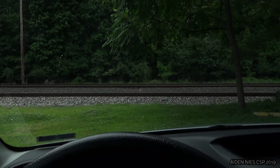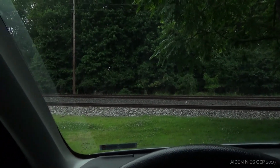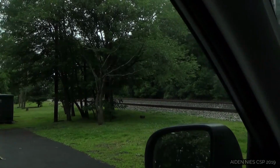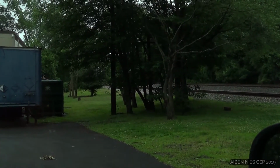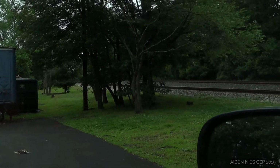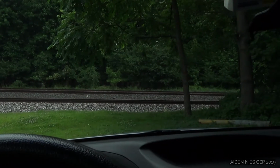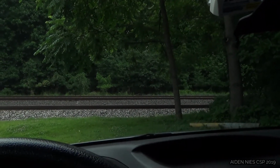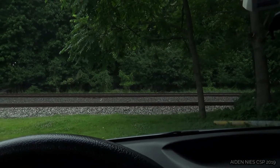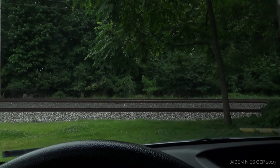Alright, so that was Q438 followed by K161 all the way down here at CP10 in Teaneck, New Jersey. Did a little bit of driving over the past hour and a half down from Newburgh. And that might seem a little bit crazy at, well, it's about 4 o'clock already, but I came out here for K653. They are moving, so I had to make a compromise.